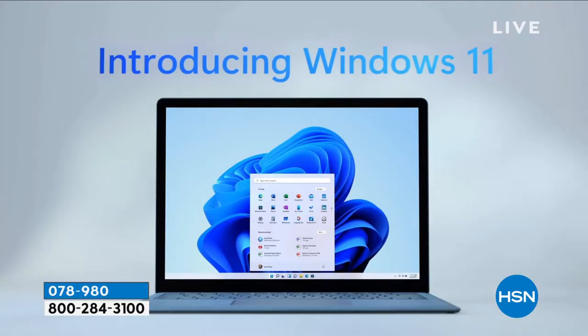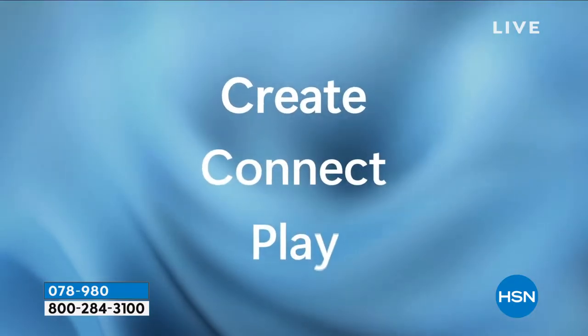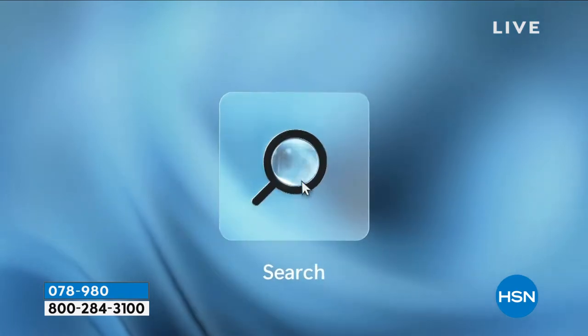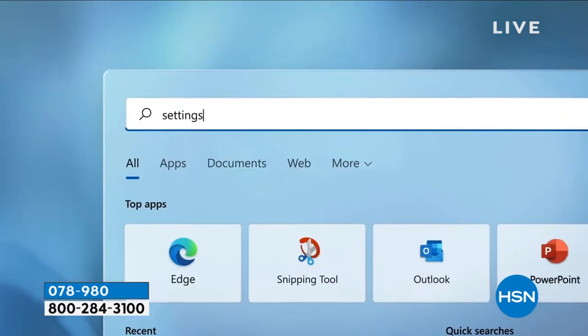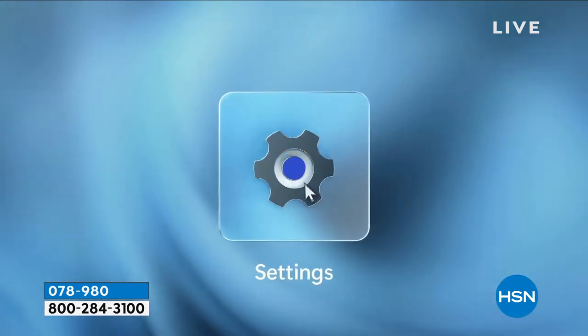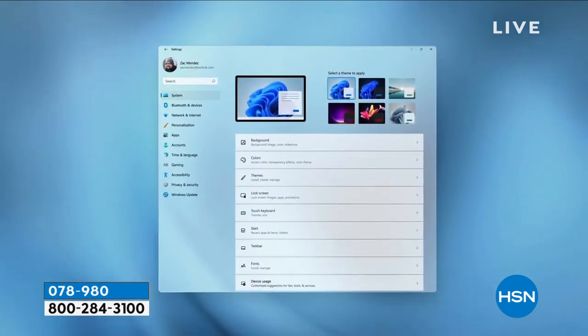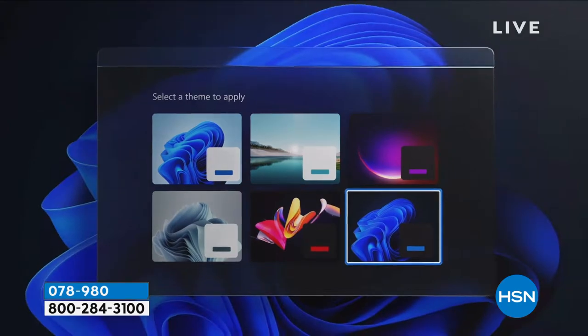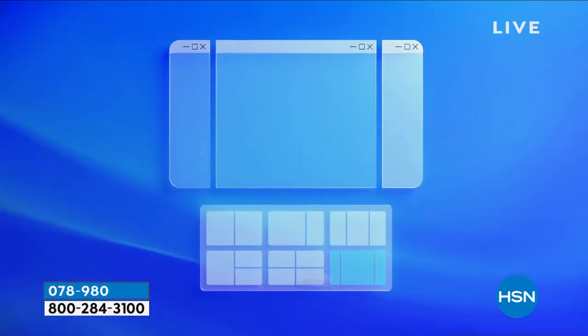They have truly reinvented the wheel so you can create, connect, and play. That start button has moved into the middle of the screen. Stop searching and start finding like never before. And with the settings, you can personalize like you've never ever seen with all these new themes. It's more pleasurable to work with, to play with, to be entertained by.